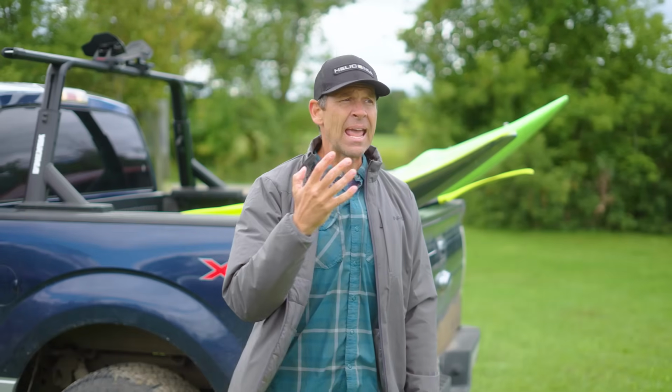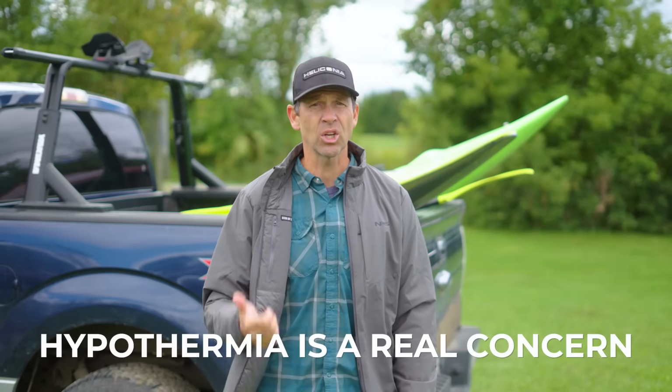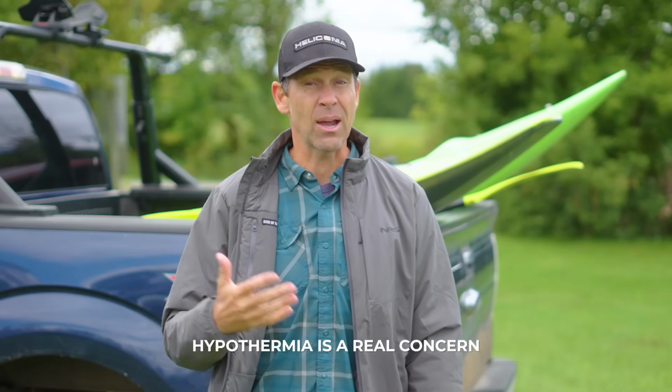And that's the purpose of a dry suit, because when the air temperature and the water temperature start to drop, then hypothermia is a real concern. What you're wearing on the water isn't just a matter of comfort, it's a matter of safety. And honestly, too many people die every year from not wearing the right gear in cold conditions. Because when things go wrong, things can go very wrong and hypothermia can set in very quick. And so you have to dress appropriately.